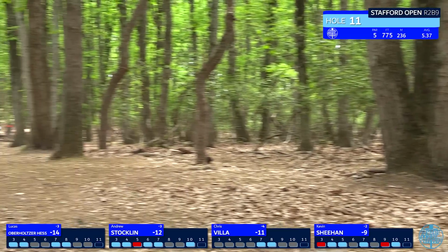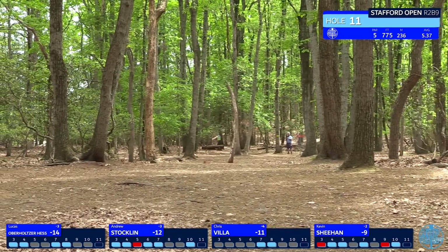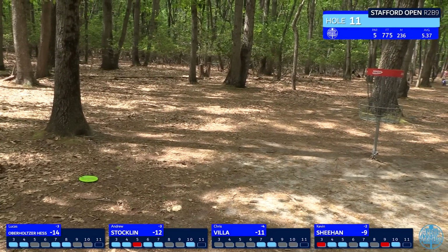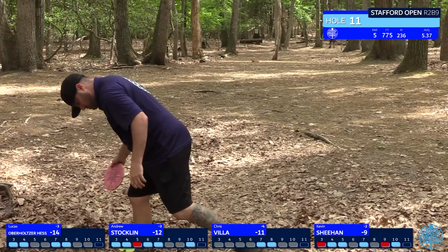Yeah, and Andrew over here scrambling through the bush trees. Through the bush trees on the right side of the fairway. But yeah, great shot from him as well. Puts it close.